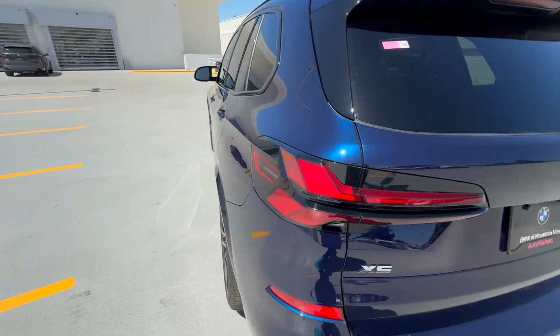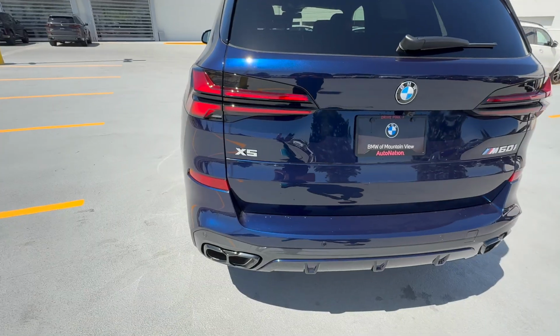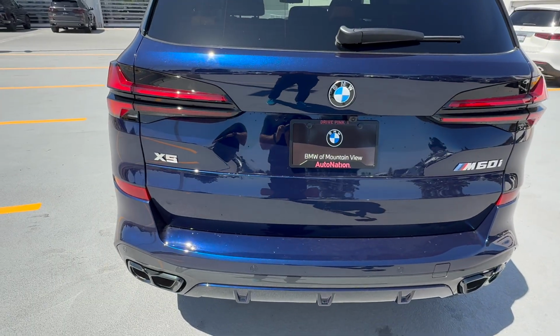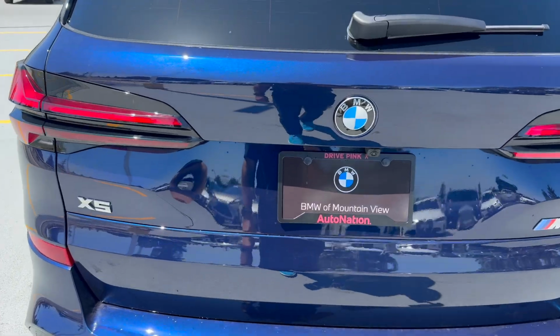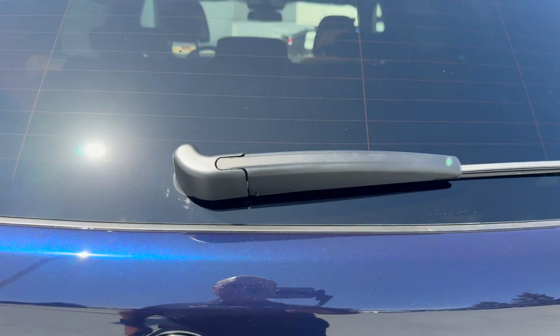All right, so moving to the back. I will note, at the time of ordering, you could not get the black emblems. We do have an X5 M60i that just arrived today that does have the black emblems, which are an option, port installed accessory.